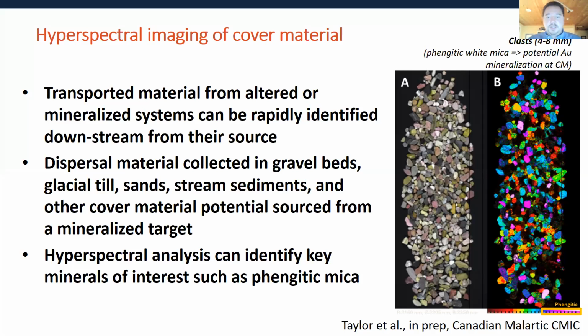In this case, phengitic mica pops up, and you can quantify the presence or visual reflectance of these minerals. And at each of your sites, when you start plotting that up, if you're closer to the sample or potential target, you will have an increase in these potential minerals.